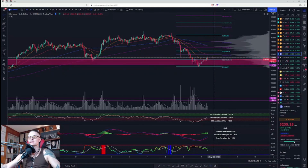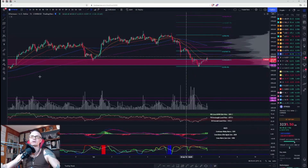A lot of this depends on what Bitcoin does as well. So if Bitcoin starts dropping, that's going to take Ethereum with it. But if Bitcoin behaves, goes sideways or goes to the upside, then I think Ethereum will have a nice move and it will trickle to the higher time frames. So those are my thoughts for Ethereum.